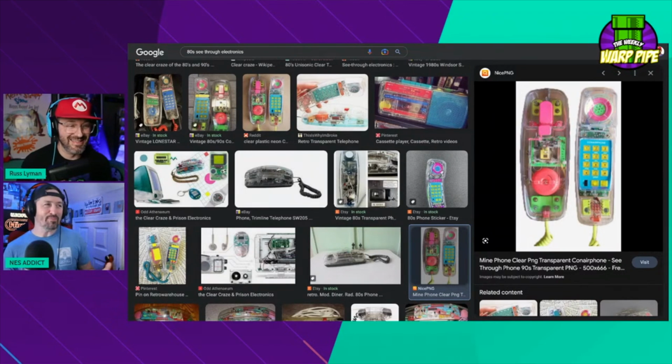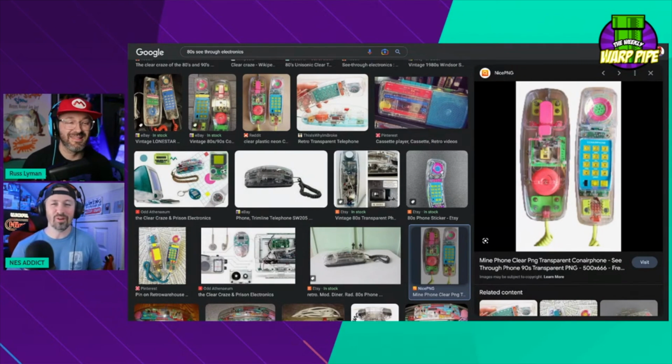Why don't they bring this stuff back? I think that this would do well. Yeah, I was definitely a big fan of the whole see-through thing. I definitely had one of those phones growing up, and just being able to see the inside of it made it more futuristic, or I guess geeky, which added to me enjoying video games and all that. It's like, check out this cool tech gear that's see-through of the future.